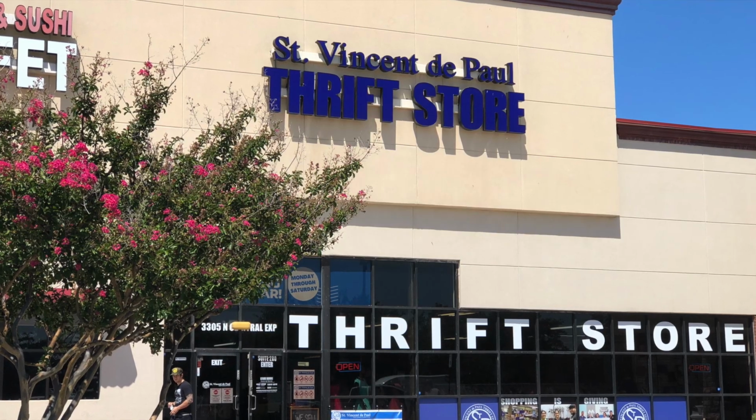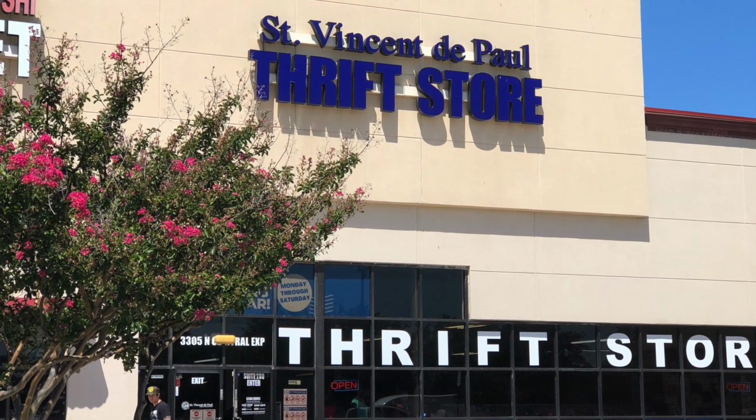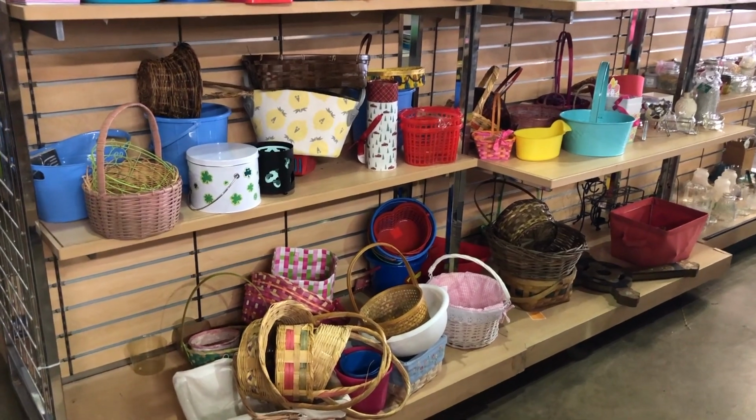I'm going to give you some tips for when you're thrifting. I'm going to start off here at St. Vincent de Paul's thrift store in my neighborhood. And my first tip is to know what they stock at each place you're going to, because some places don't carry furniture. This is one of them.